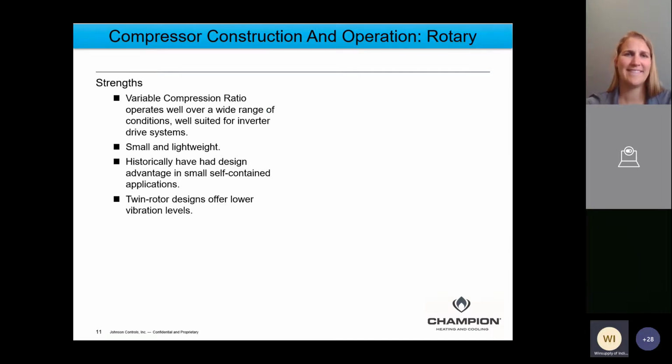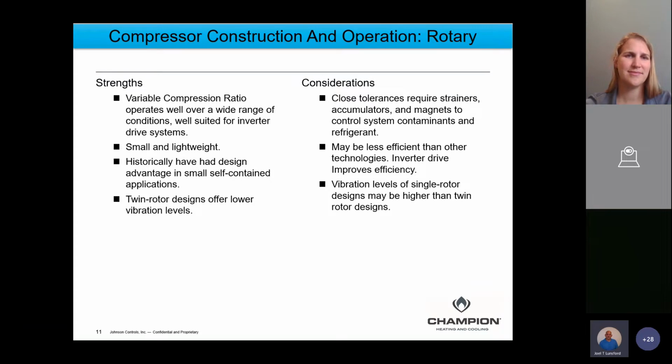Okay, well, let's look at some considerations and strengths. Some of the strengths of the rotary compressor are a variable compression ratio, it operates well over a wide range of conditions, and it is well suited for inverter drive systems. As a matter of fact, on our Hisense HMH7, for instance, you're going to have a rotary type of compressor on that inverter drive. They are small and lightweight compared to some other compressor technologies, and historically they've had a design advantage in small self-contained applications, like window units and mini splits, which typically utilize a rotary compressor.